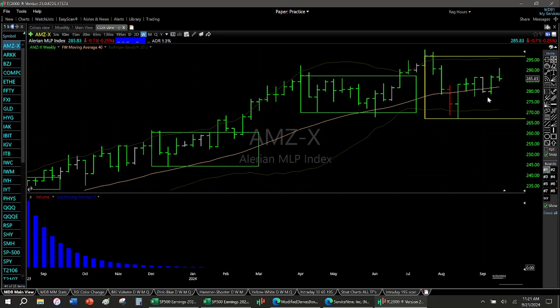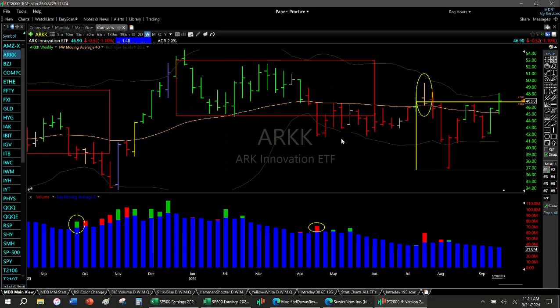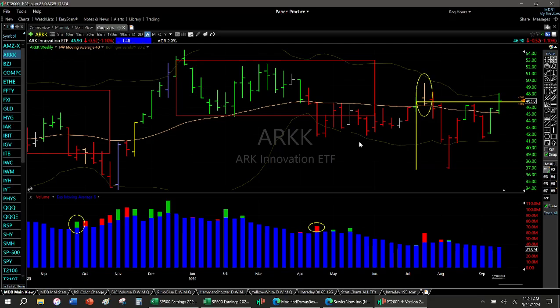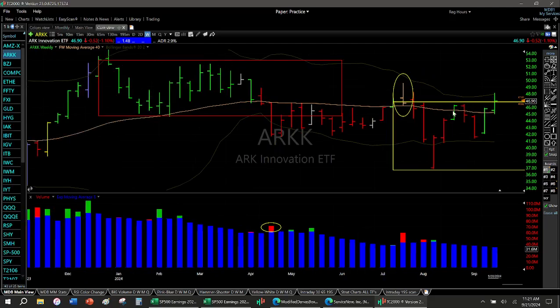But the AMZ here, which has some good vehicles in it, looks like it's going sideways. Didn't do all that much, but the Federal Reserve doesn't really impact them all that much. The market did rebound on the Fed cutting by 50 basis points. And what we see here, market's been rebounding.